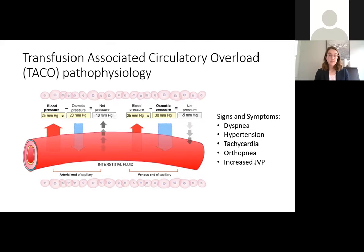TACO often presents with the signs and symptoms listed here: dyspnea, hypertension, tachycardia, orthopnea, and increased JVP, or in general, signs of heart failure. Early in the disease course, these patients are hypertensive usually, compared to TRALI, where patients are usually hypotensive. TACO is important because it's a very common transfusion reaction. The estimated incidence is 1 in 100 red cell transfusions. It's also important because it's the leading cause of transfusion-related mortality.